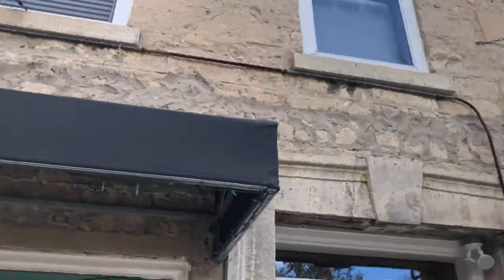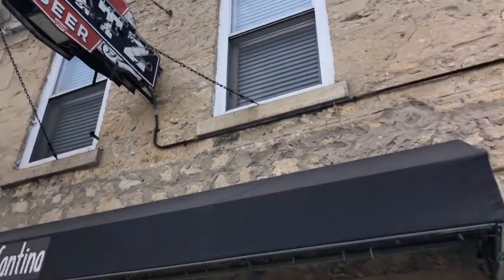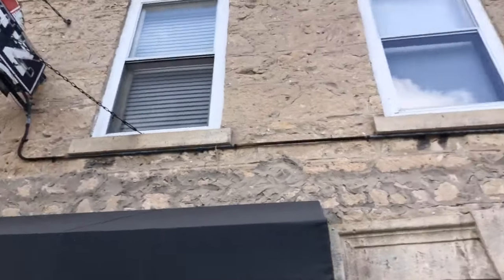So this was Bob Guzzi's Marine Bar here. This is a much older building. This is 1855.